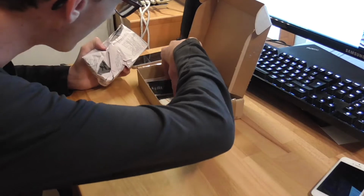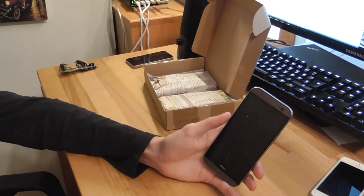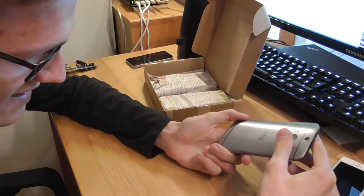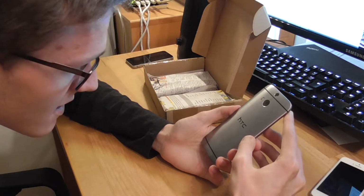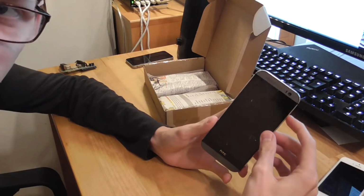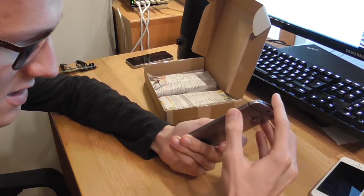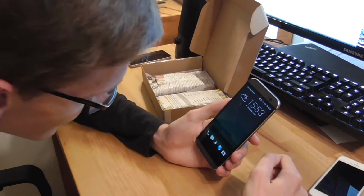Alright, we got one unwrapped here. That's an HTC! An HTC, guys. An HTC, I haven't seen an HTC in years. And this is... yeah, on the back it looks pretty good. Front, again, cracked screen. This guy seems to crack his screens all the time. Apart from the iPhone one. The power button is here. So let's see if that has a... It's even on!